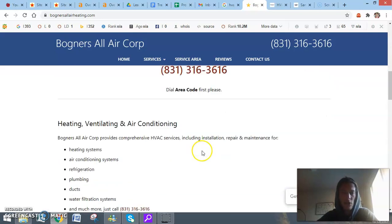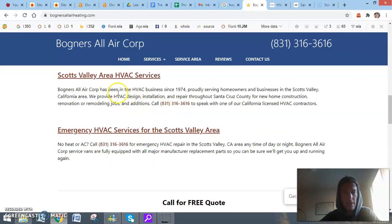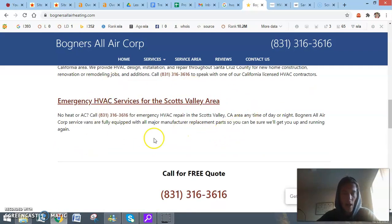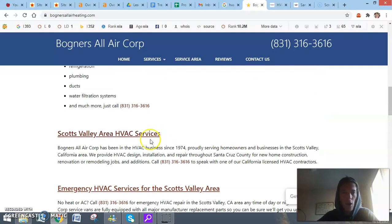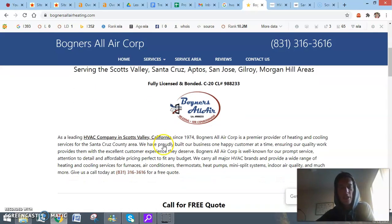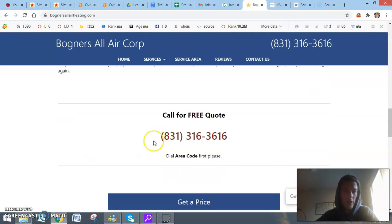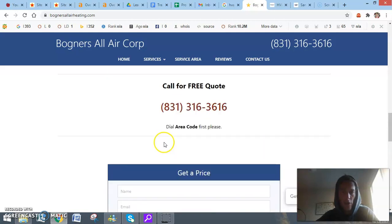I actually really like your site. It's really clean and appealing, easy to navigate, but we don't have a whole lot of content. Normally Google wants to see like 1,500 keywords on the homepage here. I'd estimate you have about 300 to 400 on the homepage.